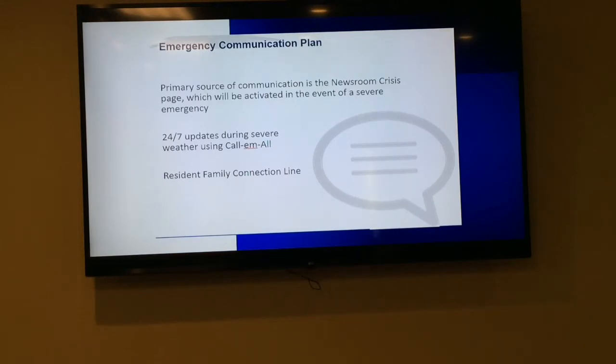Our primary source of communication is what we call the newsroom crisis page. It will be activated in the event of a severe emergency. It is not maintained here. It is off-site. It will be posted out of our Des Moines office by our IT department. We will be providing updated information. And this is more for your family members and friends who may be in Nebraska who want to know how you're doing. They will be able to go to this newsroom crisis page and look up the daily updates, hourly updates, depending upon the conditions of what's happening at Regency Oaks and what the status of the building and the storm is. And so that's primarily for friends and family outside of the immediate area of concern that they'll be able to check. And then I, on an hourly basis, and then right in the heat of it, will be calling in and giving an update, which someone will type and post onto the crisis page.